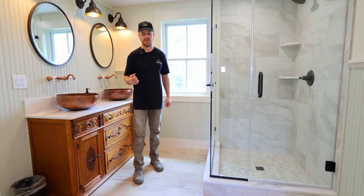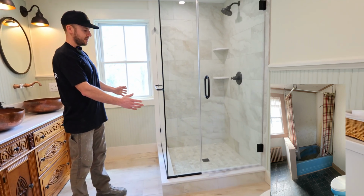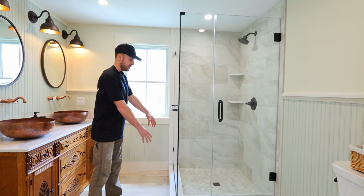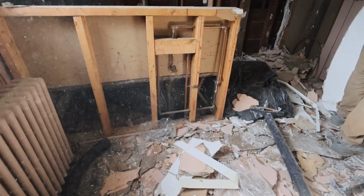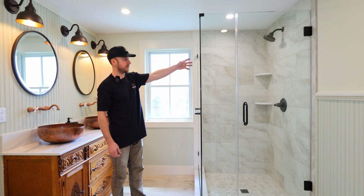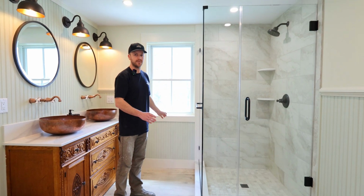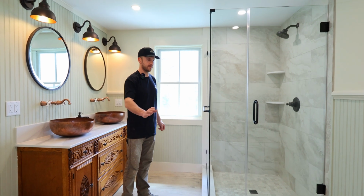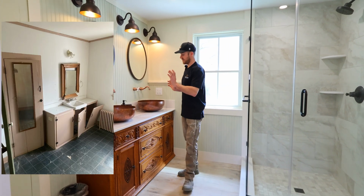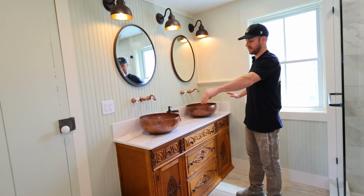I want to talk about what it looked like previously. We had an old cast iron tub buried in the corner on this side with a knee wall. Out of the knee wall were water valves, the shutoff valves for the tub filler. There still was a shower fixture on that wall. Now that is totally transformed into a beautiful walk-in shower that the homeowner can use for 50, 100 years to come. There was also a single vanity on this side. We took that and transformed it into a double vanity.